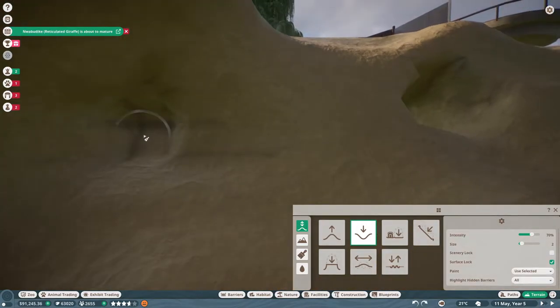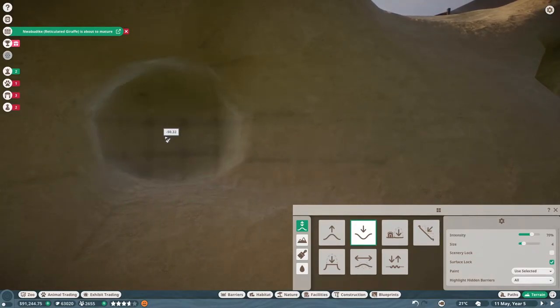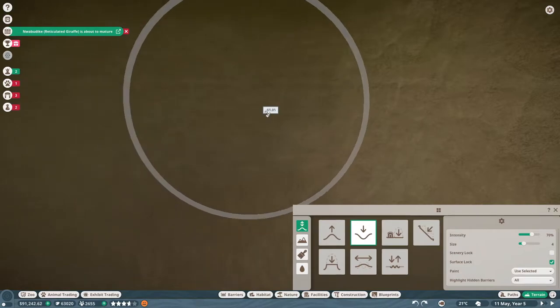Right, where's our other one over here? Okay. We could probably make it a tad larger. Oh yeah, that digs so much faster. Excavating a tunnel.